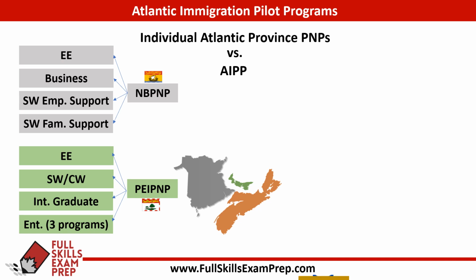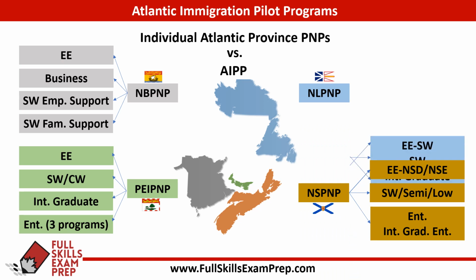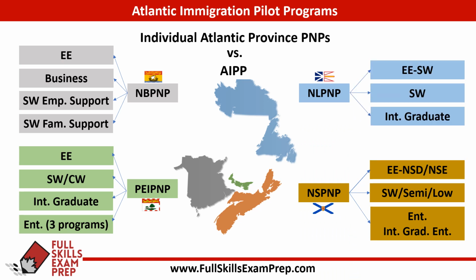When we dig a little bit deeper and take a look at Nova Scotia, well, Nova Scotia has quite a few programs as well. Now you have, of course, the express entry programs in there, and there's 2 varieties of that. You have skilled worker, semi-skilled worker, low-skilled worker, entrepreneurs, international graduate entrepreneurs as well. And finally, Newfoundland and Labrador. Well, that's an easier one, really, because they only have 3 programs. So they have an express entry related program as well. For the skilled worker, they have their own skilled worker and their own international graduate program.